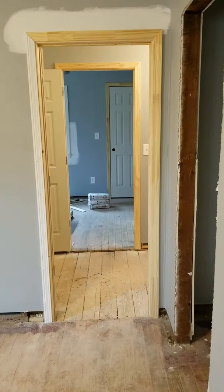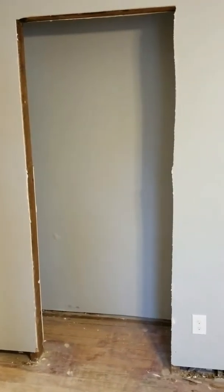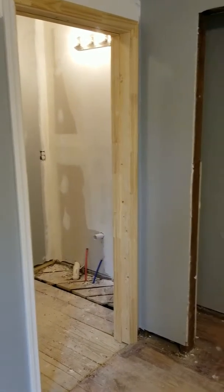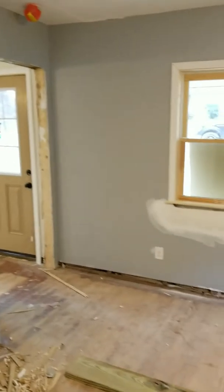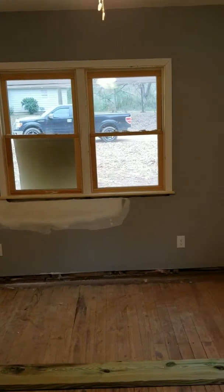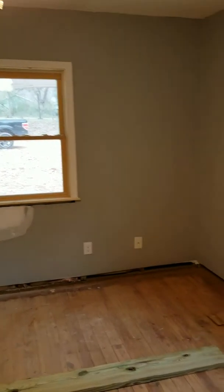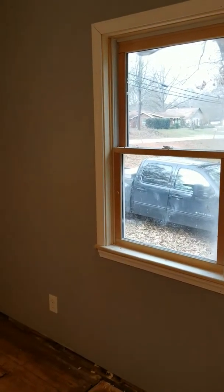See the trim. Trim makes a big difference. So look, there goes that entryway. Here goes that closet door there. We're still waiting on that door. See, that makes a big difference on the look of the home there. Home's got brand new windows. Everything's brand new. I mean, drywall, insulation, electric, HVAC. It's all new. It's gonna be a really nice home for somebody.